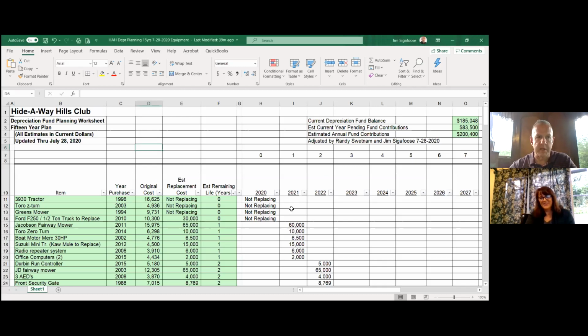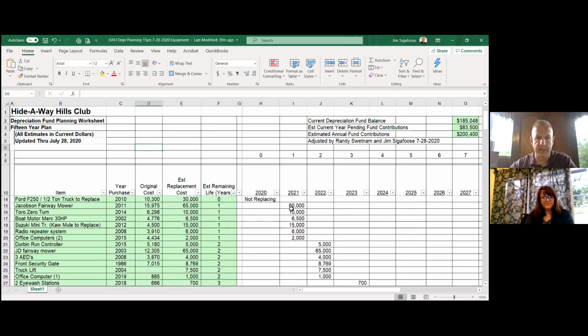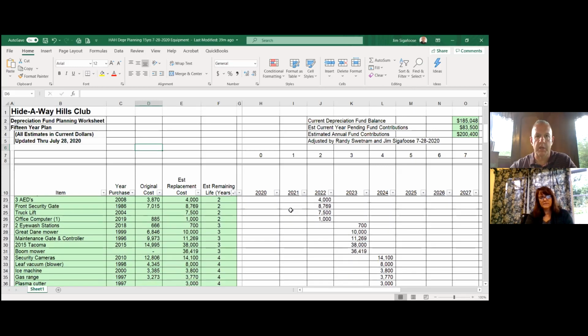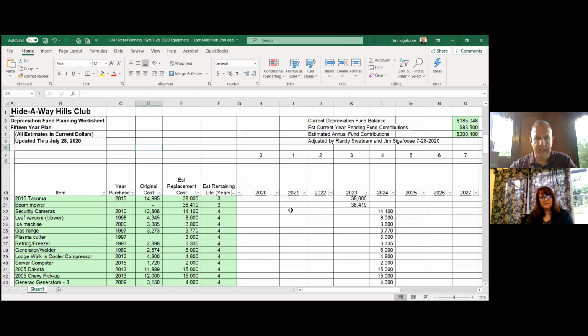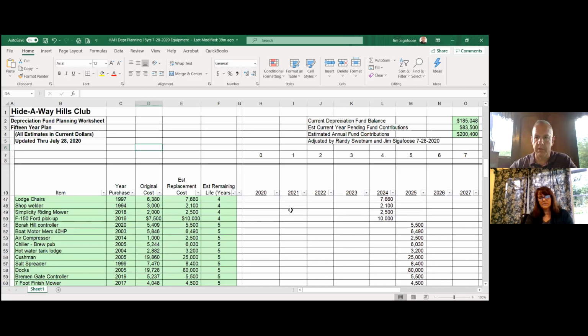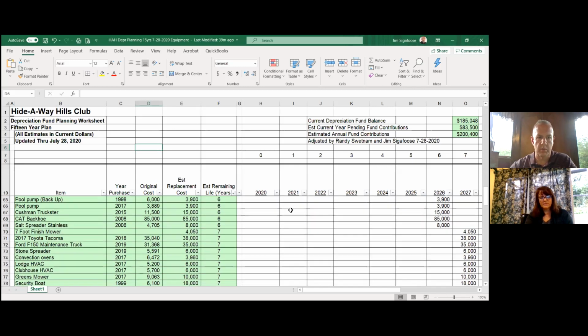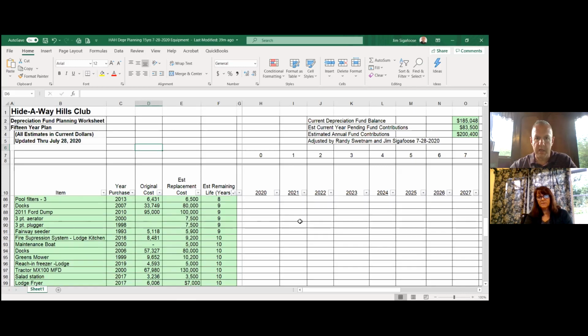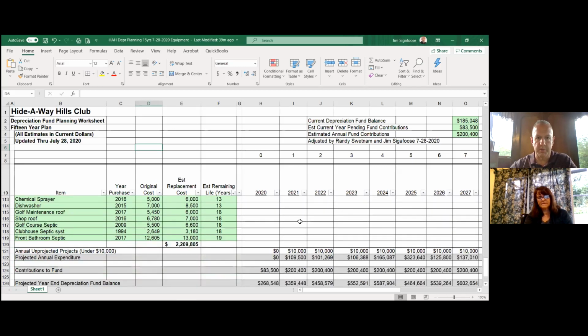So we're going to put this on our website. I think we've put it up before. What it does is list out all of our major equipment and infrastructure items. And that way we plan out the next 15 years of where we're going to spend our depreciation funds. So this will be up, but you can see it comes to a little over $2.2 million worth of equipment.